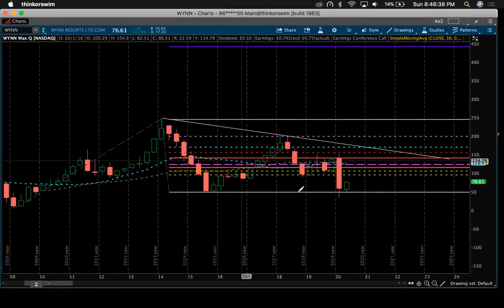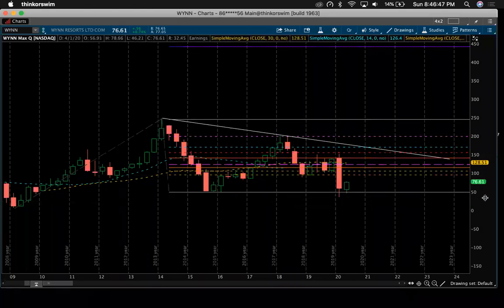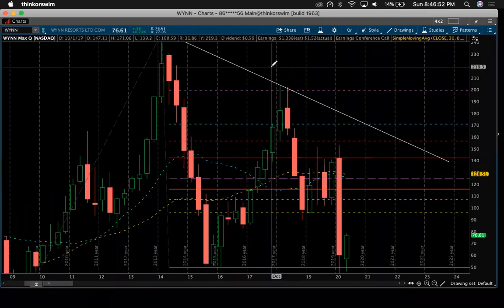That would be nice. Get it back up here with this support, which is around 94.24, 96.32. We can say. Zoom in there. Whatever this is, 96.15. We'll say.